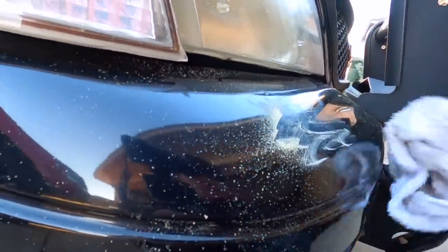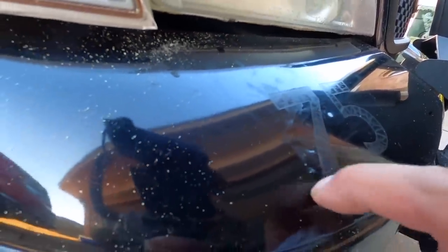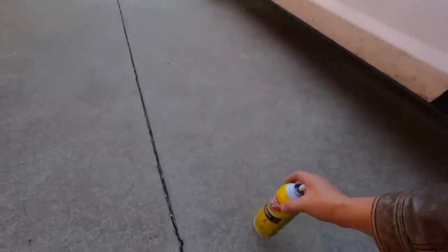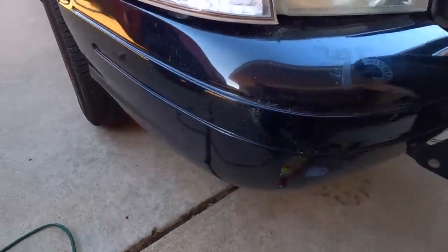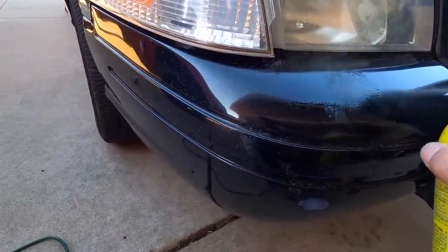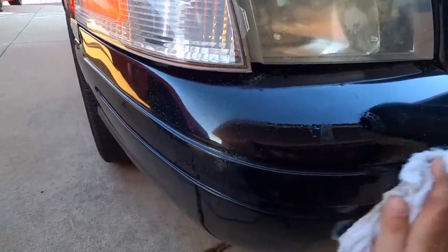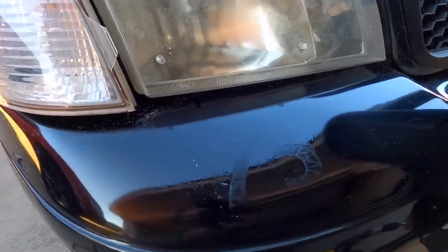All right. That looks like we scuffed up the paint just a hair. Not too much. And I'm sure all that would just buff right back out anyway. And if you really want to, I do have some Goof Off right here. We'll put that on there. Let that soak in for just a minute. Try to keep it from getting on the concrete because I don't know how it'll affect concrete, but I know this stuff is supposed to be great for removing sticky residue.